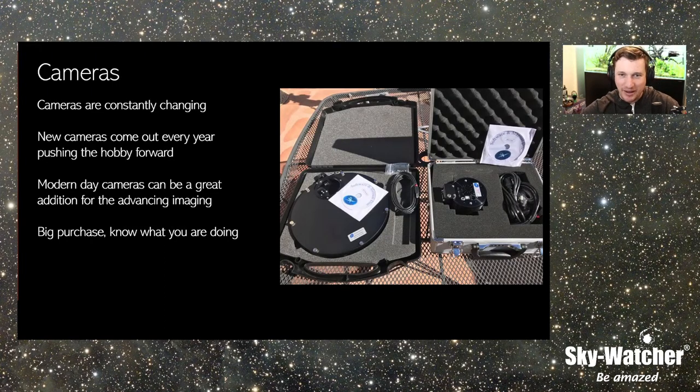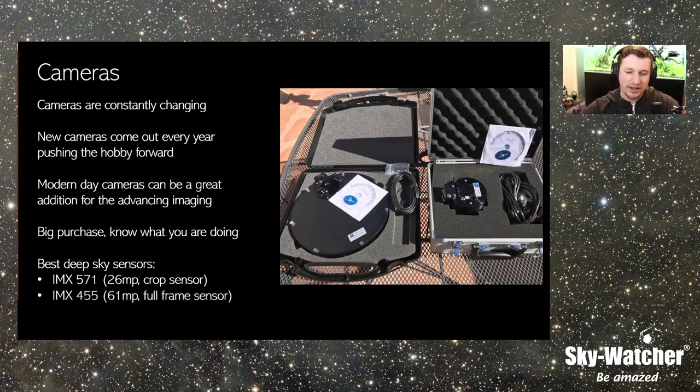Someone must really love you if they're going to go out and buy you a camera. Some of the most advanced cameras on the market are using this new IMX571 sensor, like the ZWO 2600. I don't remember the QHY variant of it. There are some other ones out there, but that sensor, as well as the big brother to that, the IMX455, which is a full frame monster. This guy right here, the ZWO 6200. Santa must be very, you must have been very, very good if you're getting one of these under the tree.